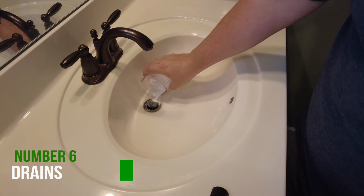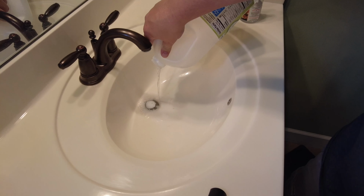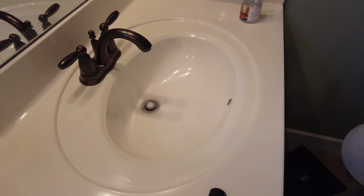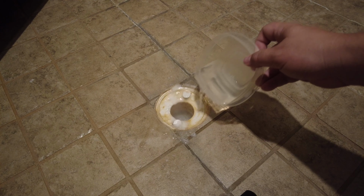Drains in your bathrooms and kitchen can also be a source of some pretty funky odors, so be sure to clean these out every month or two as well. A great natural method to clean the drains is to use a combination of baking soda and vinegar. Just put some baking soda down the drain, pour some vinegar over it, and then let it set for about 15 minutes. Once it's done setting, simply wash it away with some hot water.